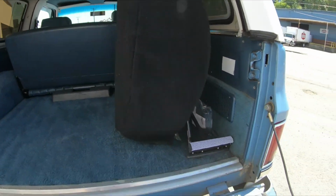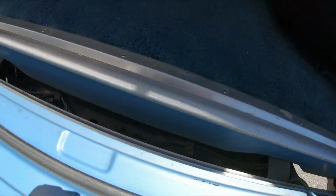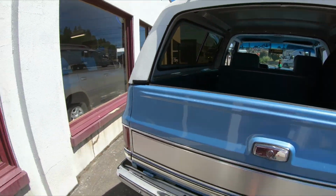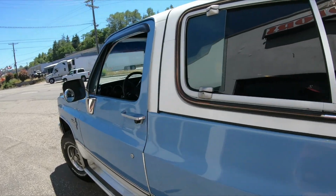Just takes a minute, but look in here, there's no real rust. The back tailgate area is all nice. All the way down. So that's about it for the walk around.